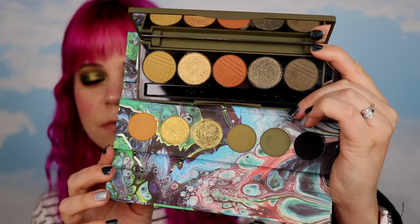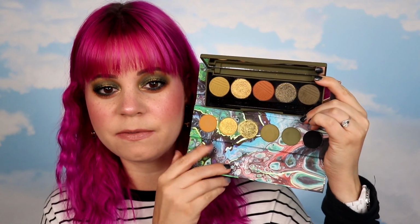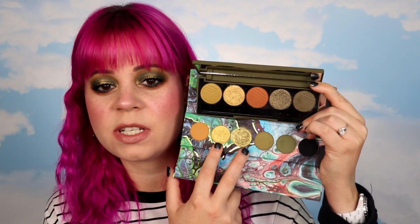The only difference really is that there is more depth in the Kaleidos palette because of the black. But other than that, if you have this one, you don't need this one, I would say. And if you don't have any of them, and you're wondering which one to get, I would probably go with the Kaleidos just because it has a little bit more difference in the mattes in that you have a black. But the shimmers in this are definitely more intense, if you're looking for something a little bit more subtle shimmer wise.